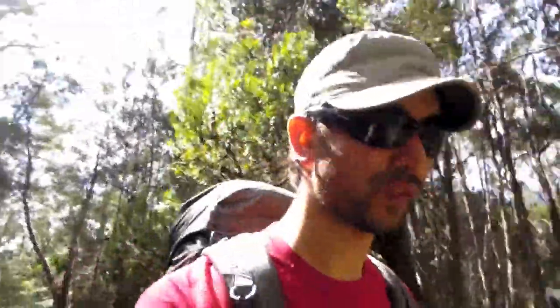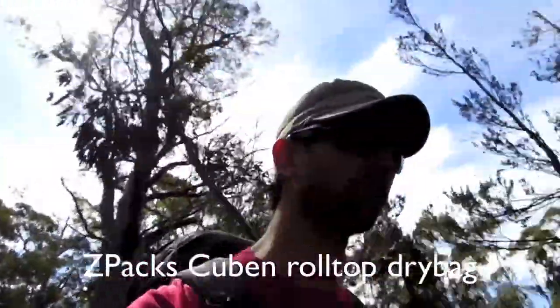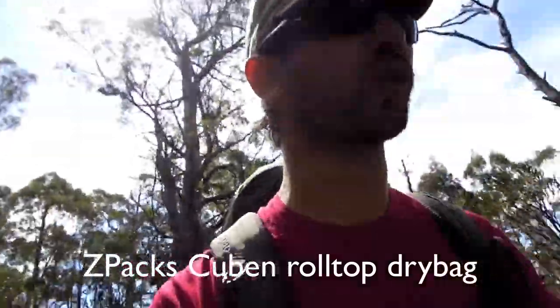4.5 days in. Seen quite a few paddy melon wallabies, of course, including one with little Joey. Saw that day one. A couple rufous wallabies, they're slightly bigger. Saw a possum last night. He didn't go near my bag, which was good, which means my food bag technique's obviously working well enough, or he was too scared of my hammock.